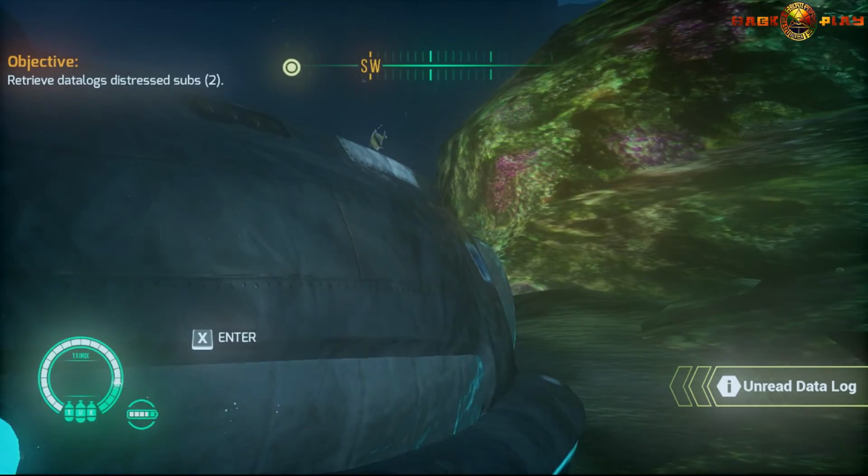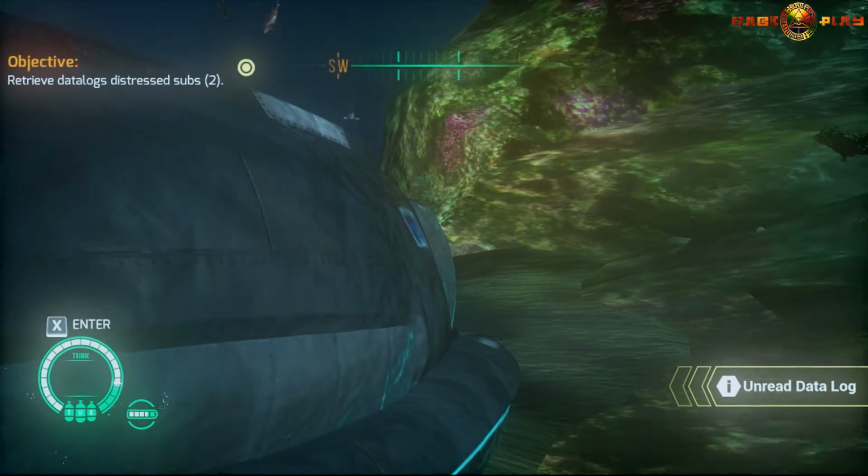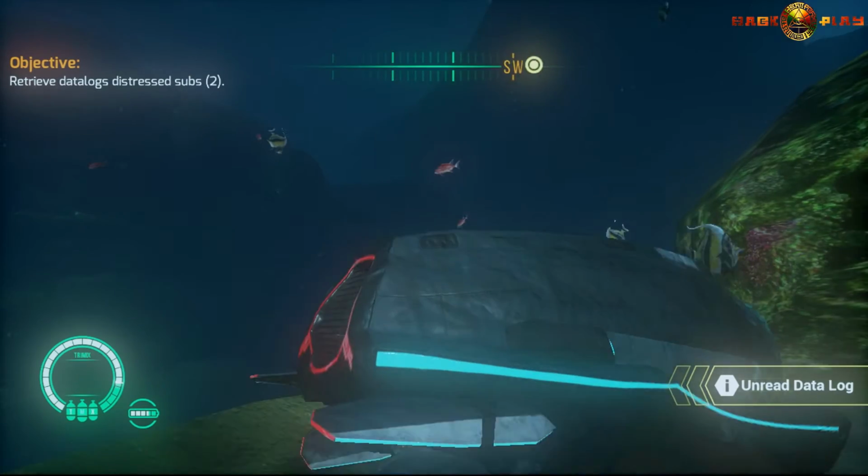You still have an active mission, Karis. You can replenish your oxygen from the hatch at the top of the sub, but stay focused on your objective.